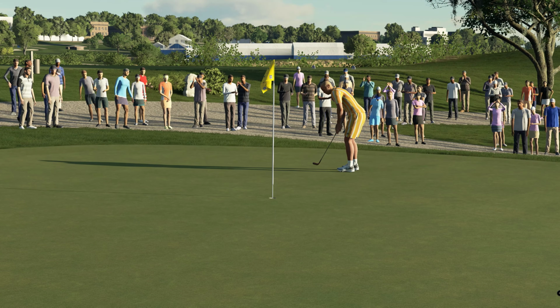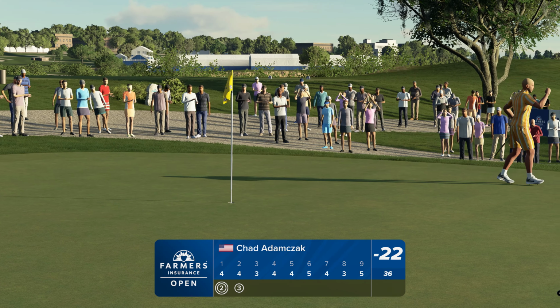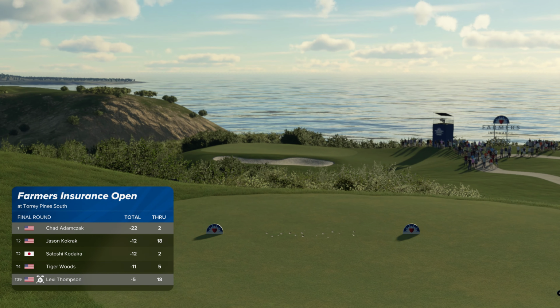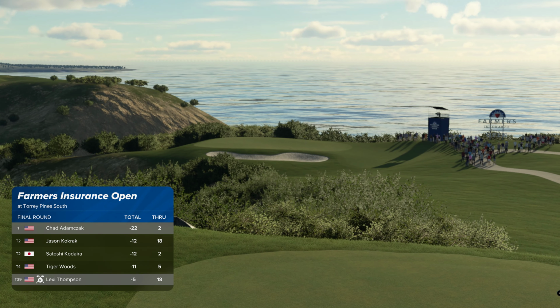That's a fast start if I've ever seen one, Rich. That is definitely a confidence builder. And now that finds him in first place. And I don't know if the rest of the field is up for catching them here today in this final round of action.